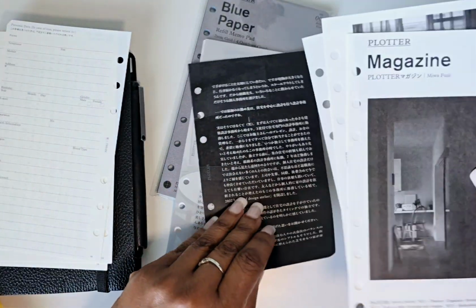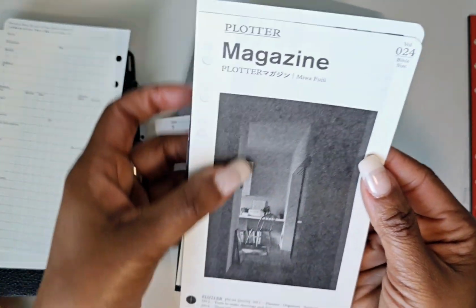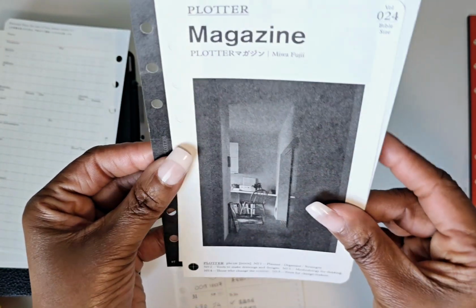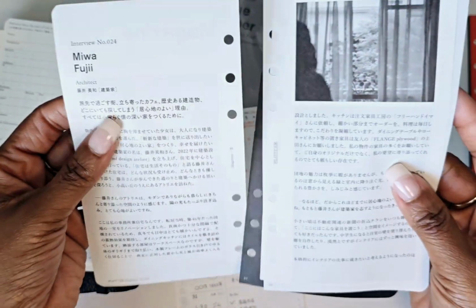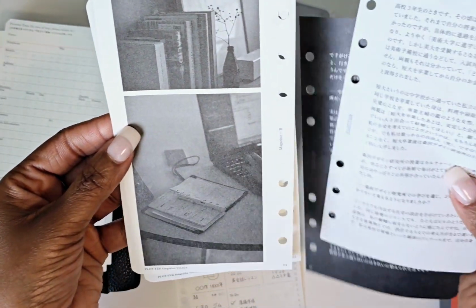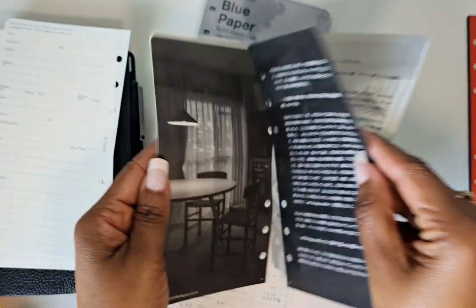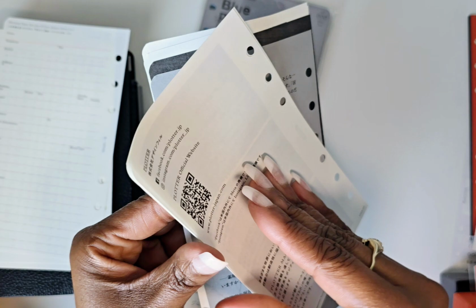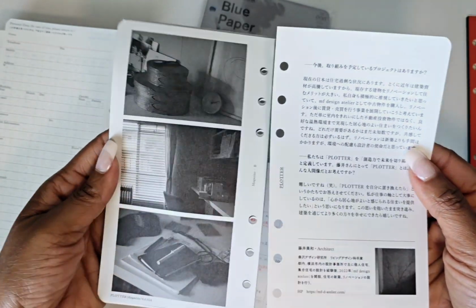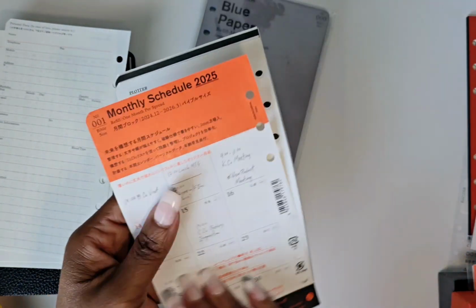And then you get the magazine, and this is where I look through them and find ones that I could use as part of my dashboard. This is pretty. The Plotter magazine has volume number 24, Bible size. I like this picture, so I go through these and find ones that look cool. I would use this page. Actually, it shows a plotter. Oh, I like this too. I would use this page. These are also numbered. Showing you guys another page that can be used as a dashboard. And then you can use your translator, if you are like me, to read the magazine. And then there's the other part of the month sample.